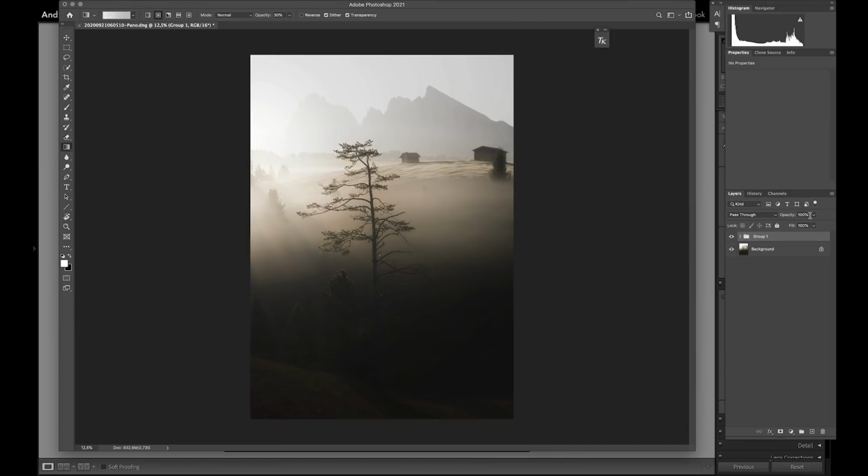It's very strong. I don't need it that strong. So I'm just going to reduce the opacity a little bit. And the idea really is just to give the feeling of the light coming in from the side a little bit stronger. So yeah, something like that. Now again, looking at the clipped highlights there, they're not clipping, so I'm not too worried about that.